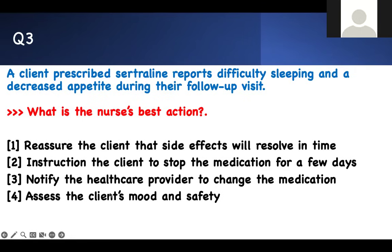Number 3, what is the nurse's best action? She needs to do something, right? Best action means all the answer choices may be right, but there's one thing she has to do, and it will be the best one. The client is prescribed what? Sertraline, and reports difficulty sleeping and a decreased appetite during their follow-up. Buzzword: patient is prescribed sertraline and has difficulty sleeping and decreased appetite. What should the nurse do? Reassess the client, reassure the client that the side effect will resolve in time, instruct the client to stop the medication for a few days, notify the healthcare provider to change the medication, or assess the client's mood and safety. What do you think? I'm giving you 10 seconds to answer this question, or stop the video and answer it, or put your answer down in the comment.